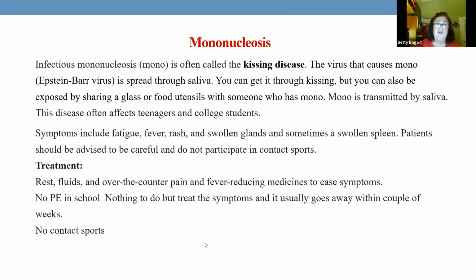So it usually takes several weeks for these symptoms to disappear. So they cannot do PE or any sports until they're cleared by their pediatrician, usually 3 to 4 weeks later.